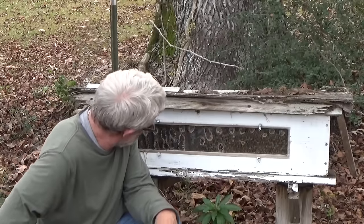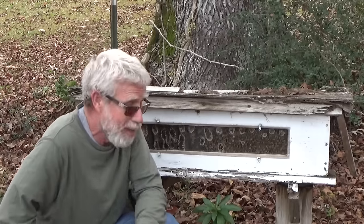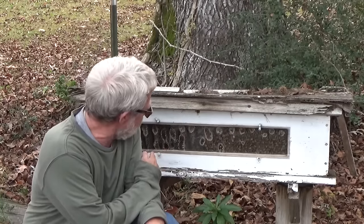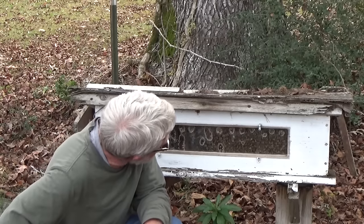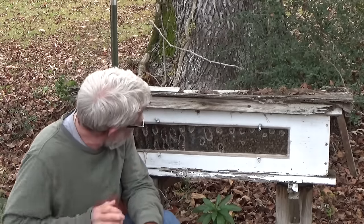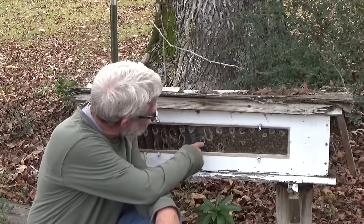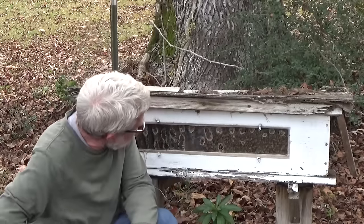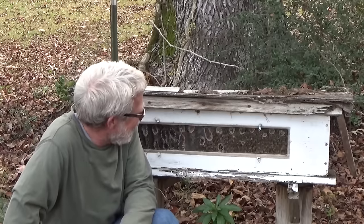Pretty straightforward. And judging by the looks of this comb, it's been here for a while. It's probably been here for a little bit longer than Charlie has been alive, but not much. I'm telling you, it's in bad shape. I don't know. I don't see any stores in this area. I'm sure we'll find some here. But I won't know anything until we get inside there and look.